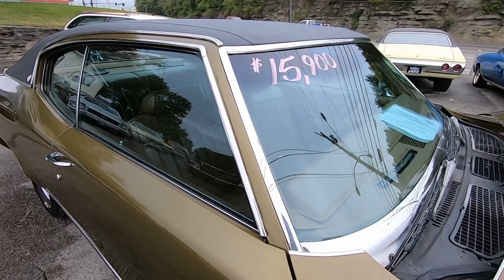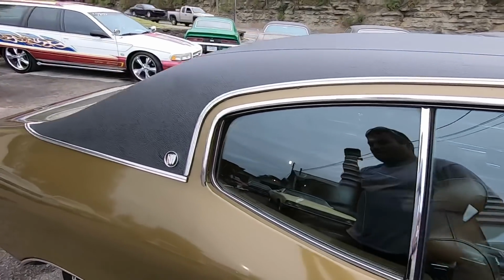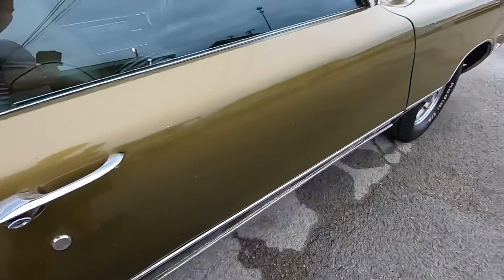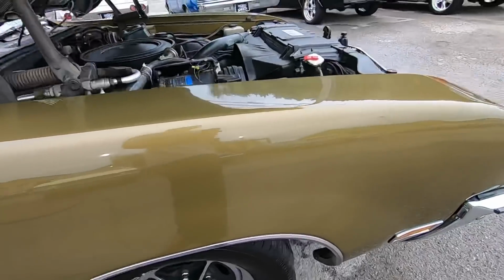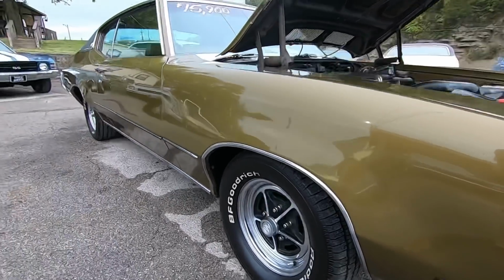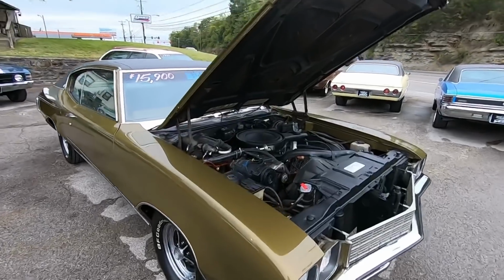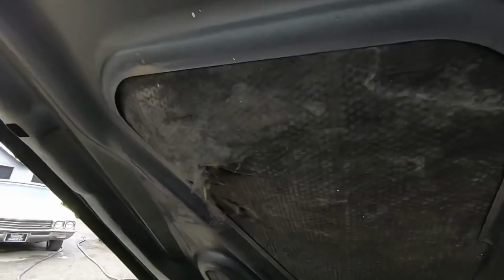But trim looks pretty good around the front, around the windows here. Door handle's been replaced as well, nice and clean. We've made it all the way around, guys. We're gonna go ahead and jump on the interior here and see what it's about. Weather stripping still up under the hood. Looking old, but still there.